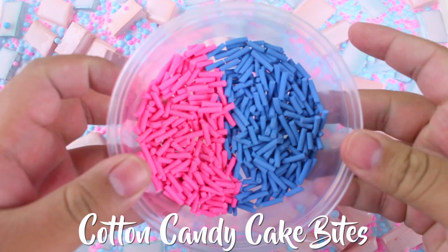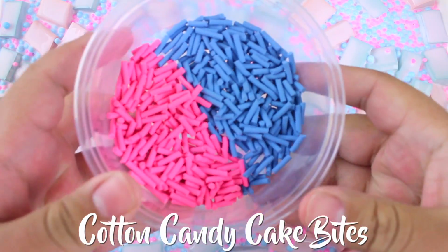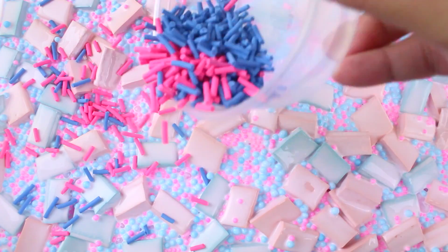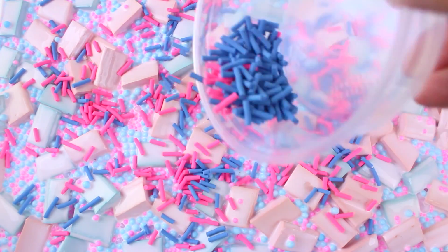Cotton Candy Cake Bites is like the ultimate slime. Like, you will not find another cotton candy slime out there like this one, y'all. It is ridiculous. Cotton candy on cotton candy on cotton candy.